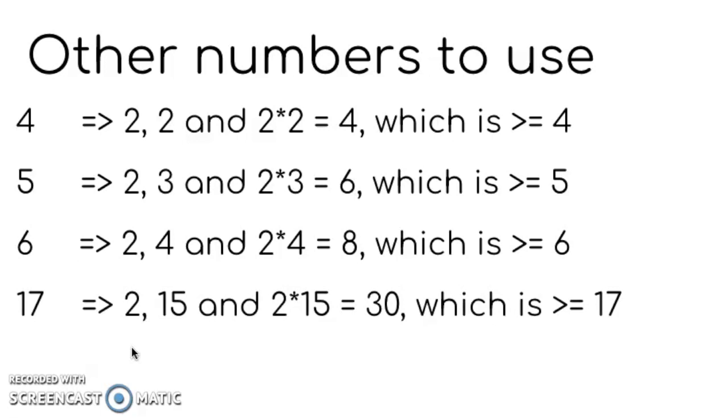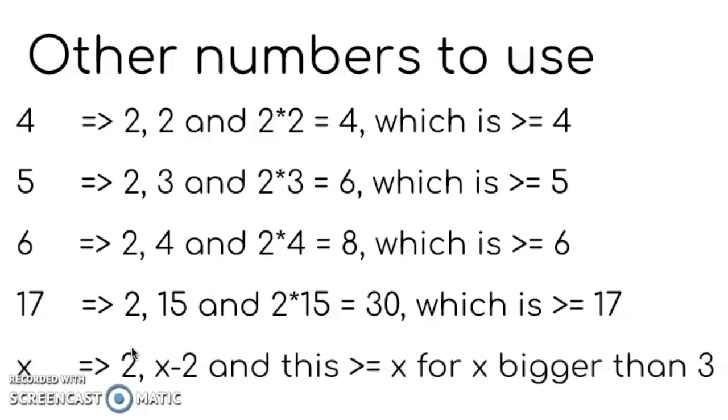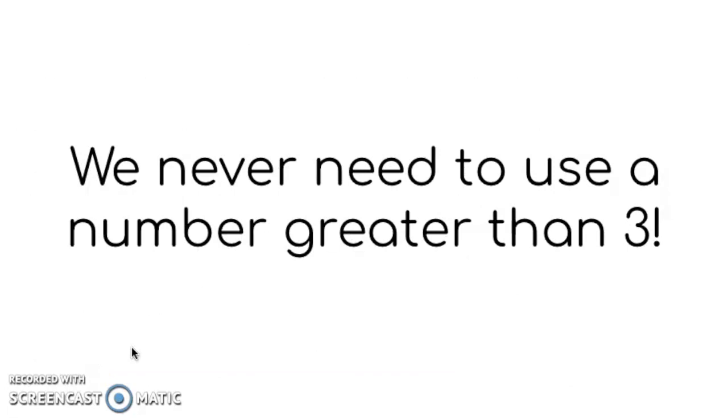That's nearly double 17. In general, if we have x, instead of using x, we could use 2 and x minus 2, and that's going to be greater than or equal to x for x greater than 3. So what you're going to be seeing is that for any x greater than 3, for example 4, 5, 6, 7, 8, 9, 10, all the way up to 20, we never have a need to use them because they can always be written more efficiently using 2 and x minus 2.